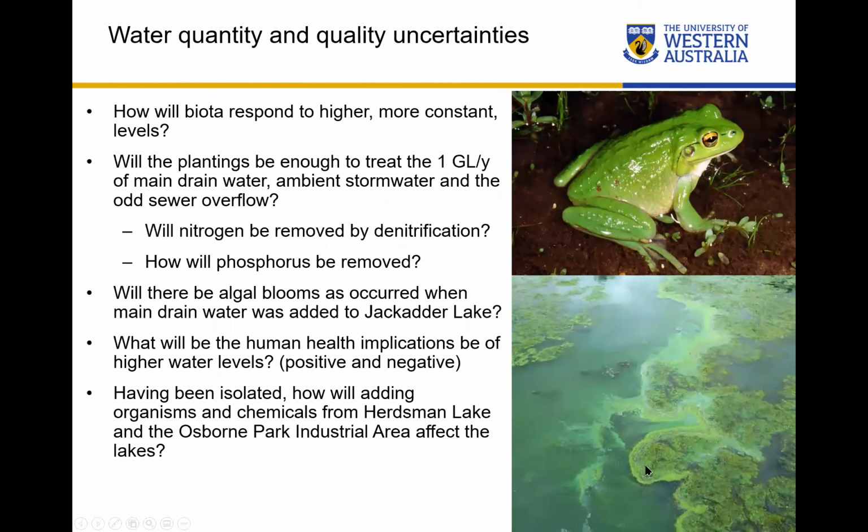Now, the water quality uncertainties, how will biology, and this is going to be a future talk I think that Nikki is going to have to give us, is that if you bring in a lot of extra water, things have probably changed over 30 years of being dry. The water levels come up, they're much more stable. What's going to happen to tortoises, to frogs, to birds, to you name it?